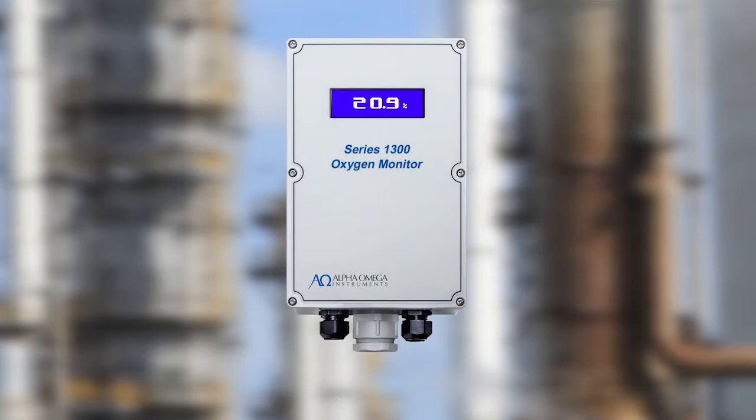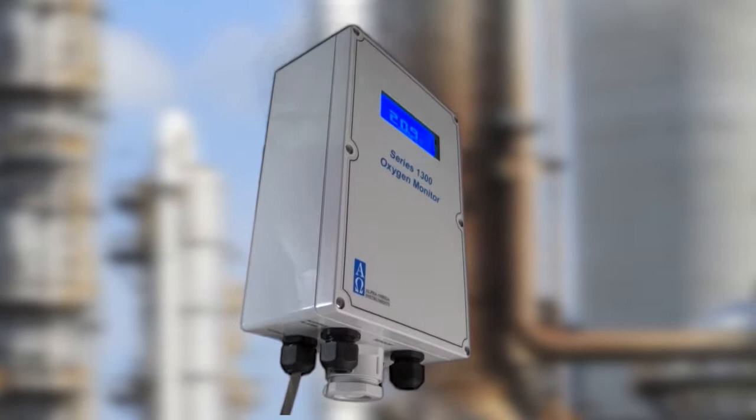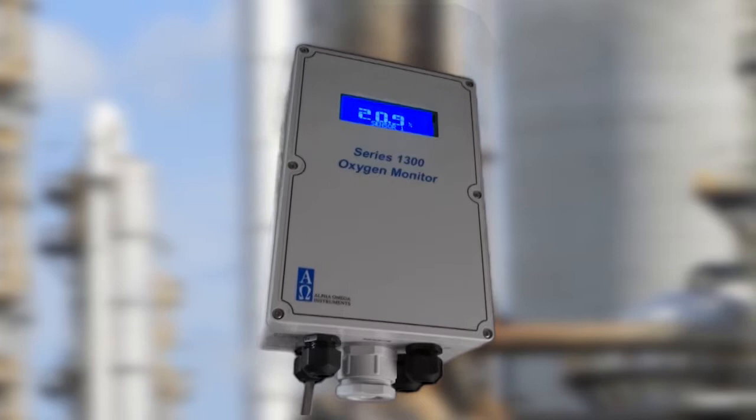The Series 1300 Oxygen Deficiency Monitor utilizes leading-edge technology that helps keep personnel safe from oxygen-deficient atmospheres as well as oxygen-rich environments. The Series 1300 utilizes a proprietary long-life electrochemical sensor technology with unprecedented warranty and low maintenance requirements.